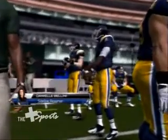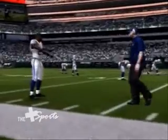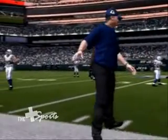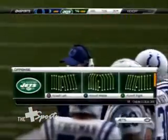Back here at MetLife Stadium, we're looking at Michael Vick, who has thrown three interceptions so far today, but does have a touchdown in his resume for tonight's game. We get set for third quarter action.